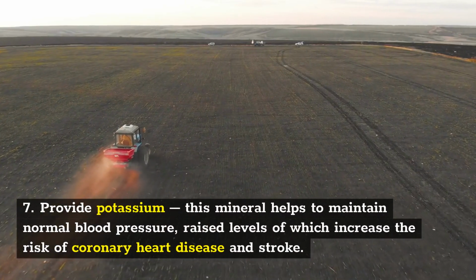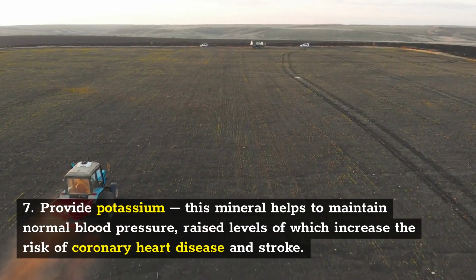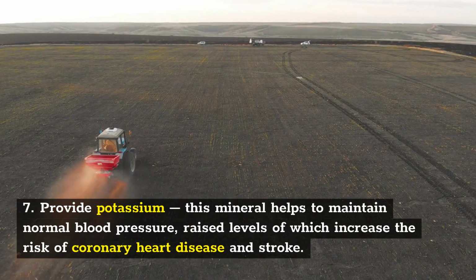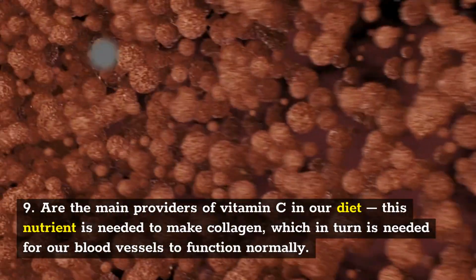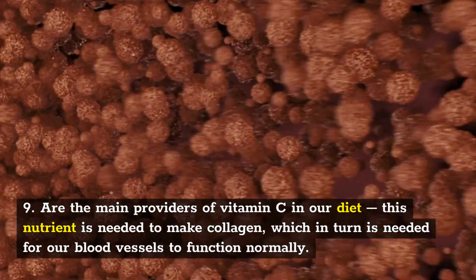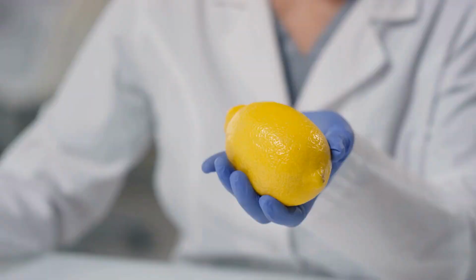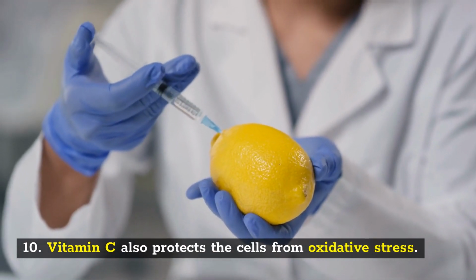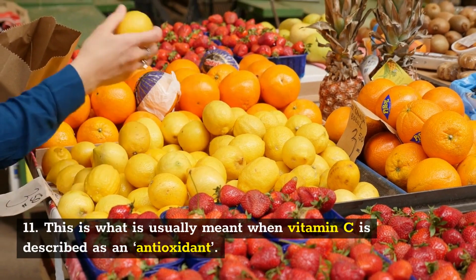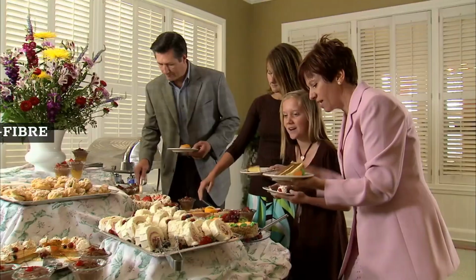4. Provide potassium. This mineral helps to maintain normal blood pressure, raised levels of which increase the risk of coronary heart disease and stroke. 5. Are the main providers of vitamin C in our diet. This nutrient is needed to make collagen, which in turn is needed for our blood vessels to function normally. Vitamin C also protects the cells from oxidative stress. This is what is usually meant when vitamin C is described as an antioxidant.